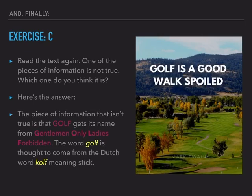Spoiled, estropeado, ¿no? Arruinado, destrozado, ¿no? So que básicamente el golf estropea un buen paseo. A ver qué opináis vosotros de eso, ¿eh?